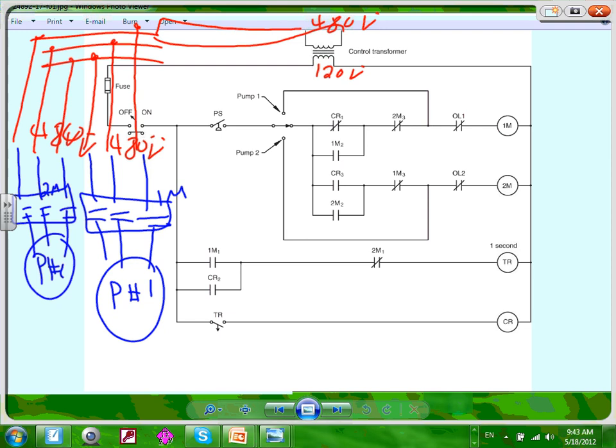Let's just quickly follow it. First I have a fuse to fuse the control circuit. This is my control circuit. I have an on-off position. I can put the situation in an off position if I don't want anybody to control it. That's just safety control. Turn it on, off, and keep it off. Okay, so that's your on-off position.